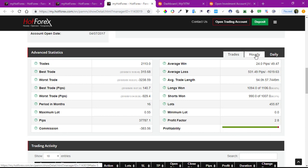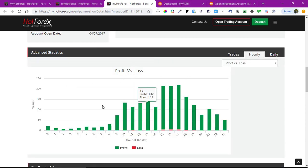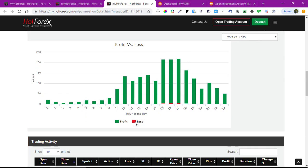Then hourly trade, you can see their performance in hours. See, green is top profit, this red one is small loss. So before you do that, you have to study it. Then they give you the insight here: profits and loss. Profit is green, loss is red.